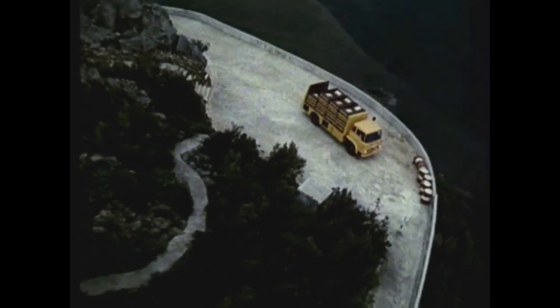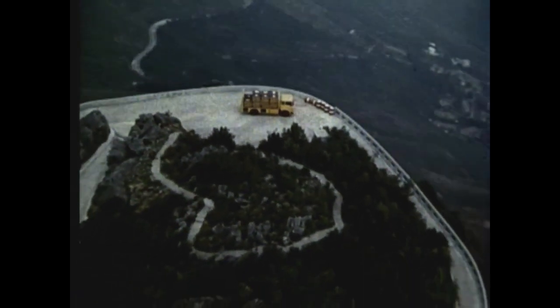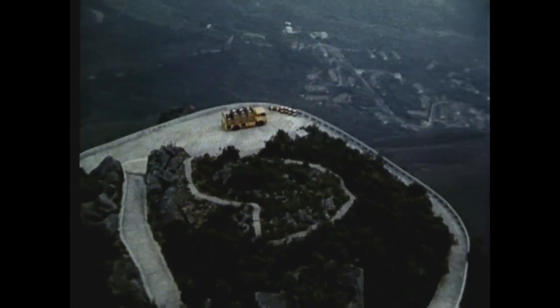When you buy a Bedford, you buy a lot more than a truck. You buy built-in reliability, operational backing all through its life.